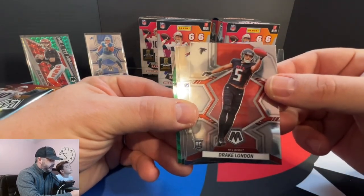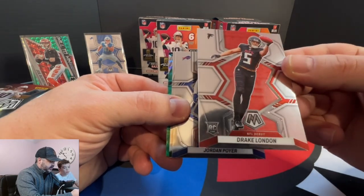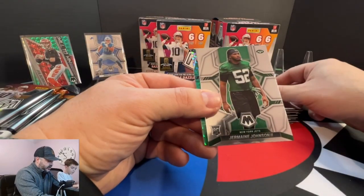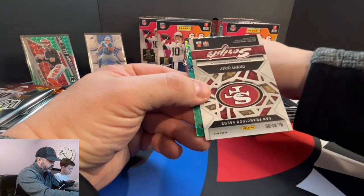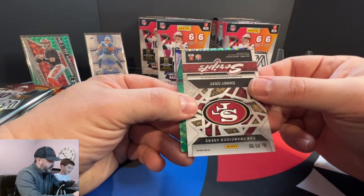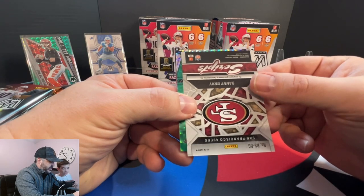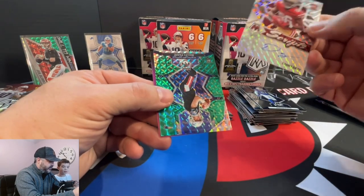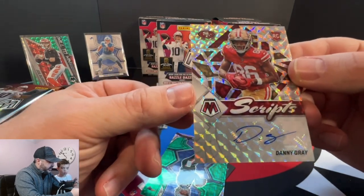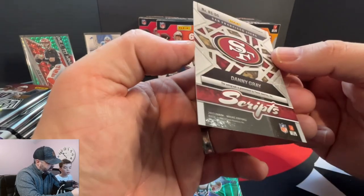Drake London, there's a nice rookie. We'll sleeve him up for a base. A couple dimples maybe in there, but nothing too bad. Quality control issues. Hey, we got a script. Already? So we got an auto of a guy that I'm not sure who that is. And we got a cool card. So Danny Gray, he's a rookie. Is he a receiver? I don't know who he is.